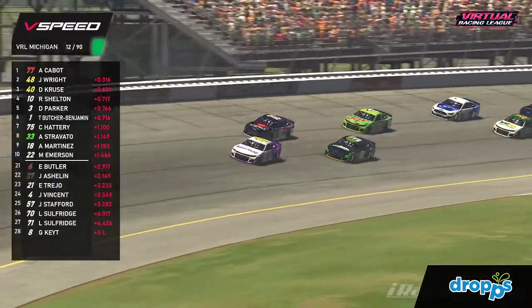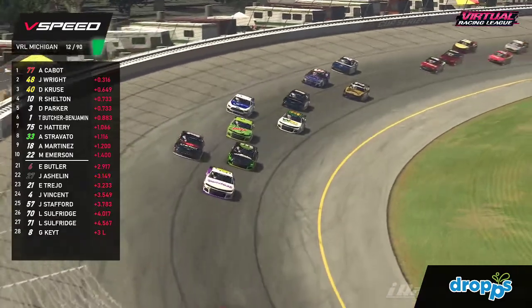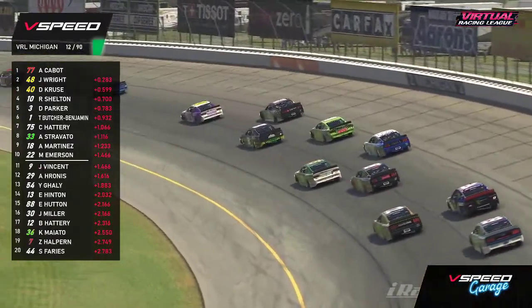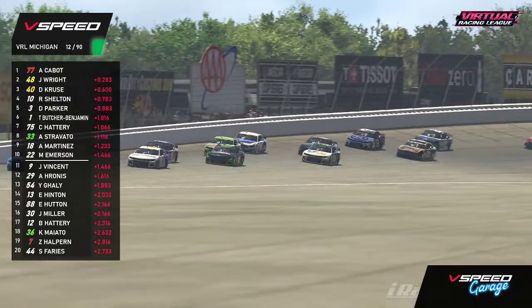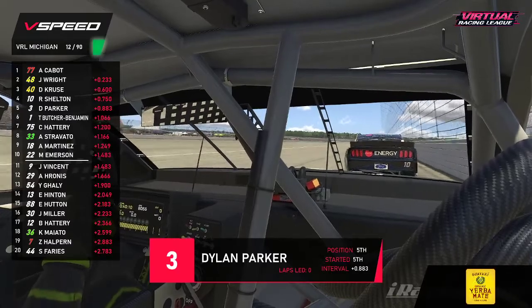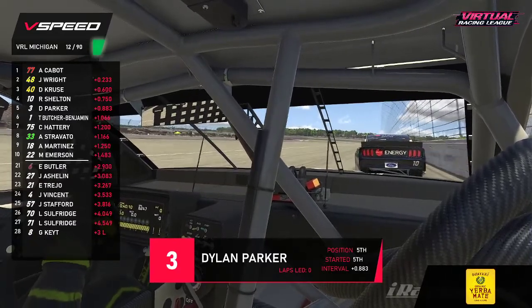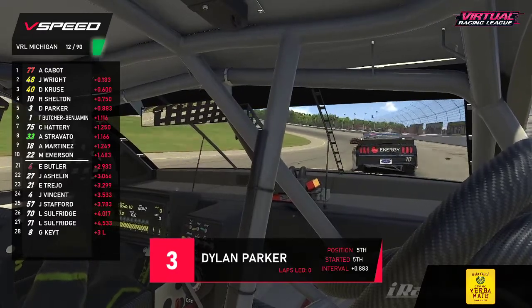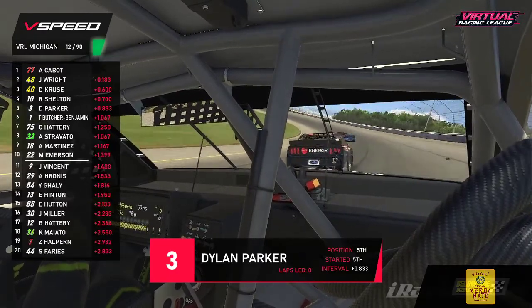That 10 car of Ryan Shelton, who was just your leader, he's fighting for the 4th position. And Dylan Parker starting to close back in. He moves back up to 5th position. So perhaps the strategy for Dylan Parker, who's right back up to where he started in that 5th spot, was to actually save tires here in the opening bit of this race.